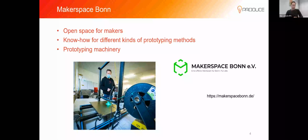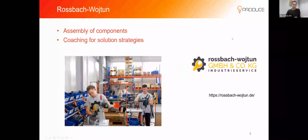So if you have an idea in mind, you could go there and they could tell you, okay, maybe you try out this method of actually doing the prototype. And as a third partner, we have a company called Rosbach-Boythun. They are commercially assembling components for their customers. They do it on a manual basis, as you can see here in the picture, but it's very well structured. Every single step, every turn, and every tool that they use is really well thought through, so that they do this assembly in a way as efficient as possible.